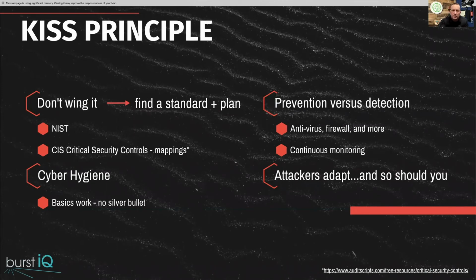And I don't see, is that link actually on there? Maybe I don't see it. But there's actually a mappings document. It's from Audit Scripts, the website. And the importance of that mappings document is now you can work towards the critical security controls, and you can see how those map to NIST. You can see how those map to, say, PCI. You can see how they map to HIPAA.